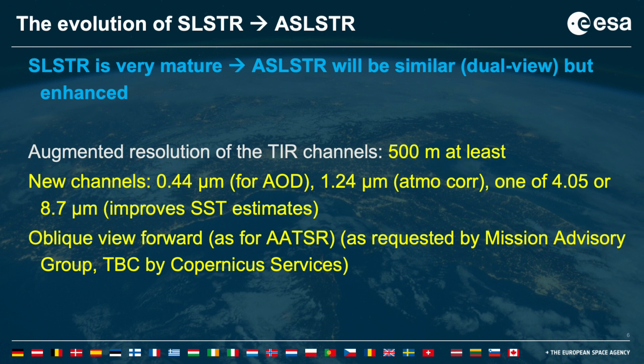But having said that, SLSTR is very mature. It has evolved through the family of instruments from ATSR to AATSR to SLSTR. So we are not envisaging major changes in the design. A SLSTR will be similar, still with a dual view, which is absolutely crucial for the quality of the climate data records that have to be derived from these kind of measurements, but it will be enhanced.